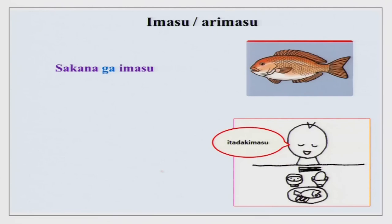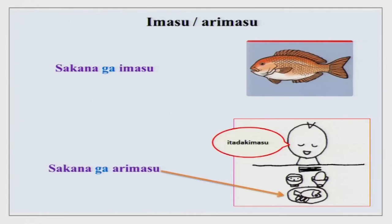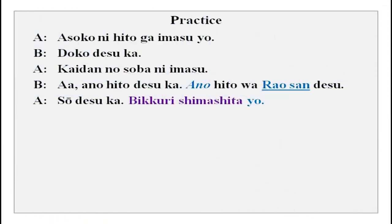But in another situation, it could be, well, this person is on the table ready to eat and there is a sakana right here on the plate. So, in such a situation, what is it going to be? Is it going to be imasu or is it going to be arimasu? Let us see. Sakana ga arimasu. So, you have to please remember in such situations where to use imasu and where to use arimasu.